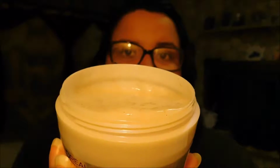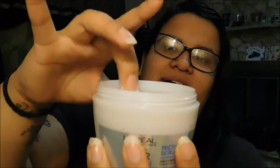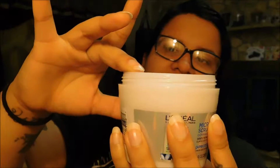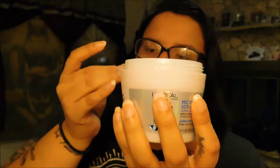Wait, don't spill out. And it's not very thick. It's actually pretty watery. It's like a gel kind of texture. So that's what that feels like. Let me open the shampoo and the conditioner and let you know what it smells like before I go take a bath.